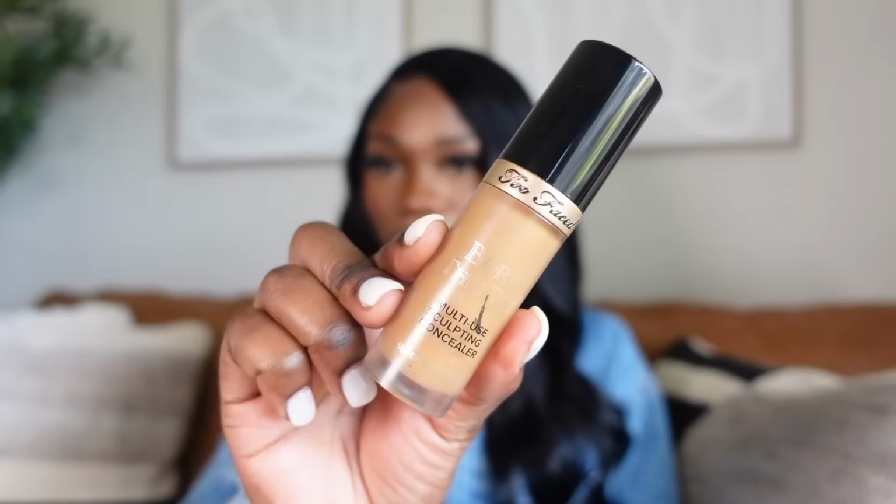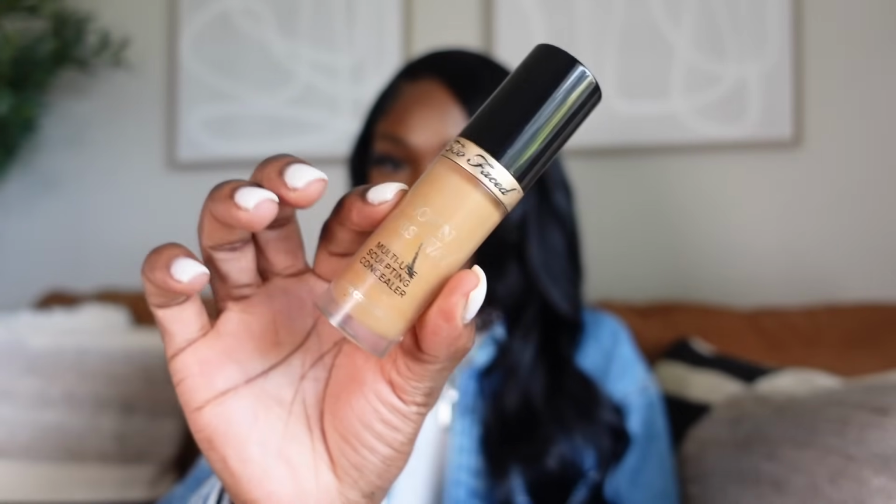This is a medium to full coverage concealer. I would even go as far as to say that this is just a full coverage concealer, okay? Even at the bottom, it says super coverage. You don't need to play around with this concealer, and it is almost gone. I'm gonna have to re-up and get another bottle of this because I really do enjoy using it.